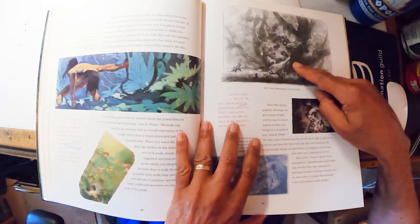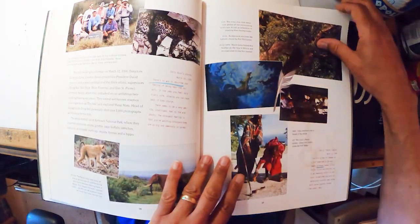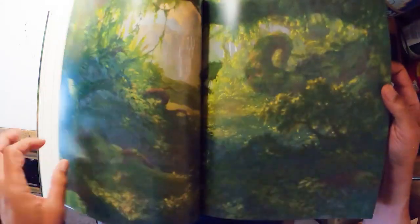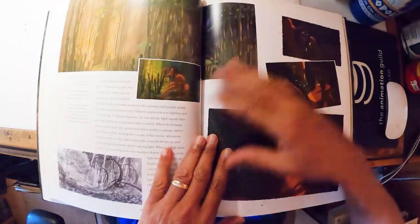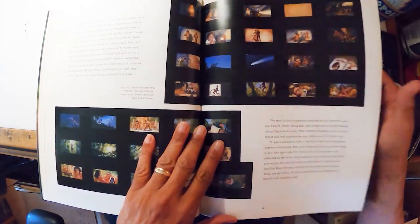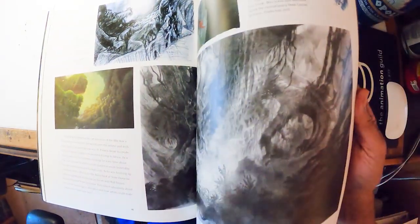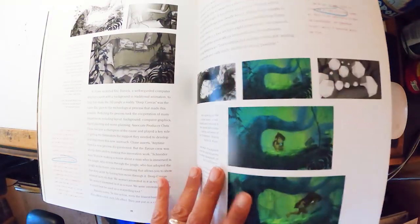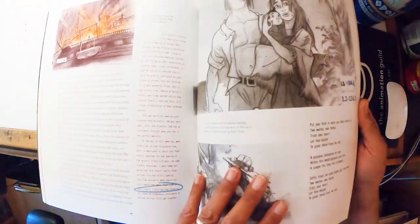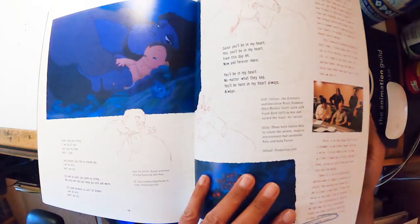Visual development drawing by Paul Felix. That looks like it's just pencil and paper. Wow. Inspirational stuff here. So if you're doing your own film with whatever media you're doing it in, you can take inspiration from these Disney books. I haven't seen the movie in a while. I need to check it out again. Look at these drawings. Whew. Phil Collins did the music. Great painting there.